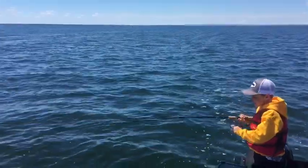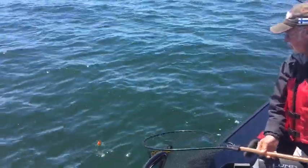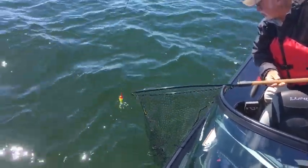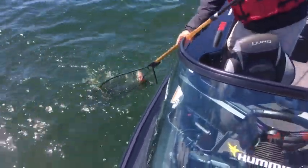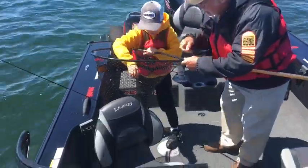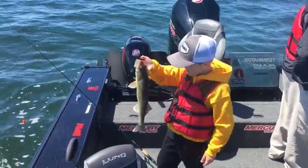All right, Parker's got another one here. Still slip bobber and leech on rocks in the teens. Trying to go under the boat there. There he is. Nice, another beautiful walleye. Jumped right over the net. Parker, unhook the hooks here. All right, nice, about an 18 incher there.